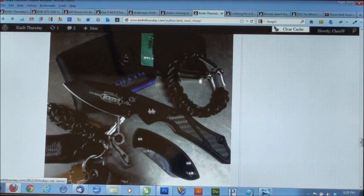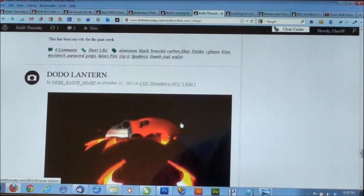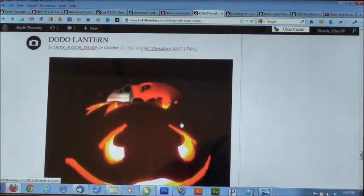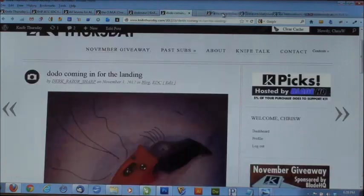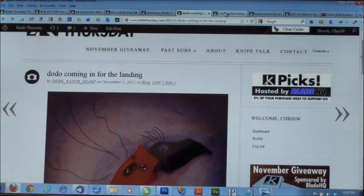It's all blacked out. That it is. Murdered out. All right, let's see, no pumpkins. I've had enough of pumpkins. I know. Started making me sick to my stomach. All right, next.